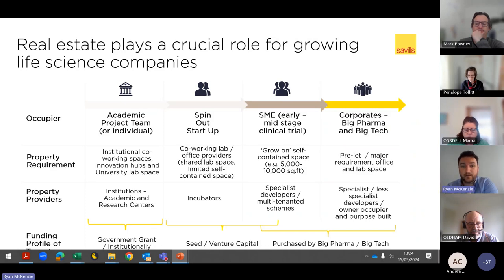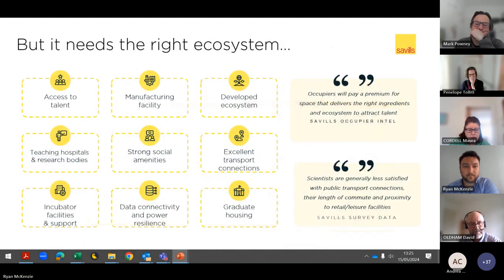The rest of the market is a bit more diverse, and what you'll see is that typically a new ecosystem will start from universities, usually space co-located on campus, and then grows into spin-outs, startup incubators, and then multi-let grow-on space. However, it really takes the right ecosystem to facilitate this. Typically the triple helix ecosystem model is what is used. I'd argue there needs to be an additional element to that, which is placemaking, housing, and supporting infrastructure. There are lots of really good examples where you see bottlenecks in those supporting, enabling elements of an ecosystem constraining the rest of it.